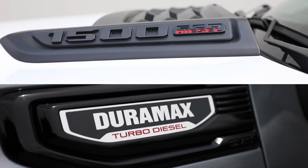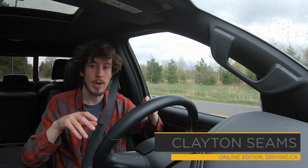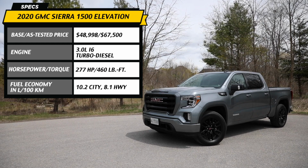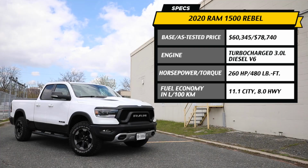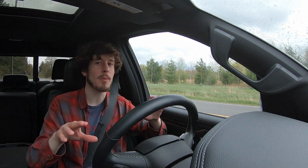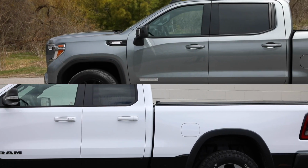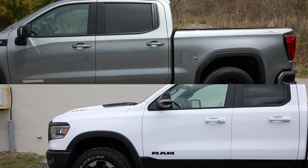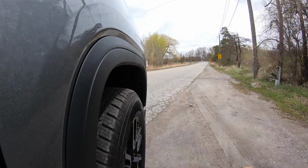So today we're going to be talking about half-ton diesels. Now we've gathered two trucks for a comparison, a GMC Sierra Elevation with the Duramax inline 6 diesel 3-liter and a Ram Rebel with the 3-liter EcoDiesel. Both are half-ton trucks, both have 3-liter turbo diesels, both are in the mid to upscale trims, both are 4-wheel drive, both have 4 doors. We're going to find out which is the better buy for half-ton diesel pickups.